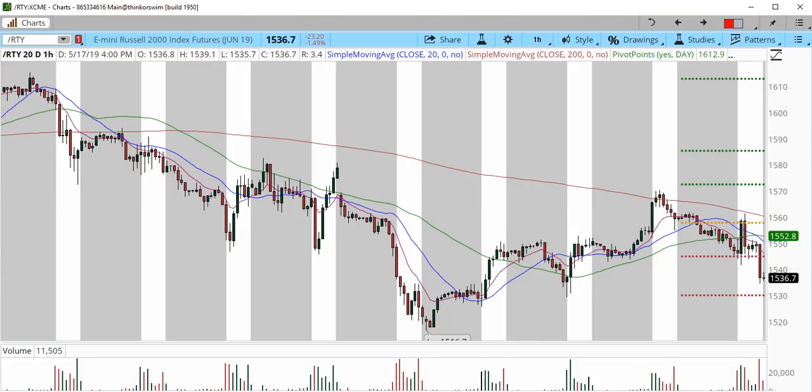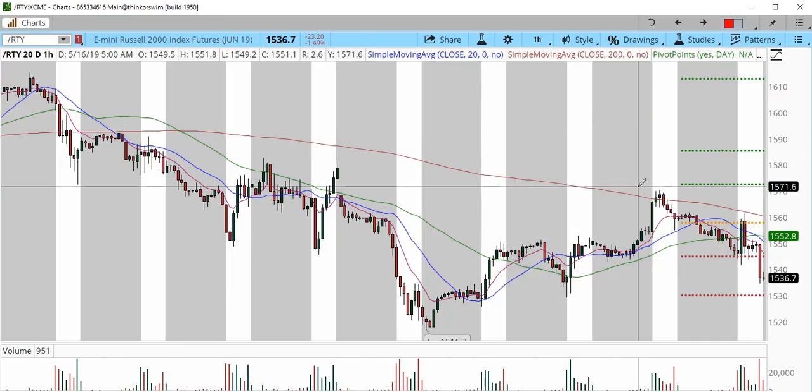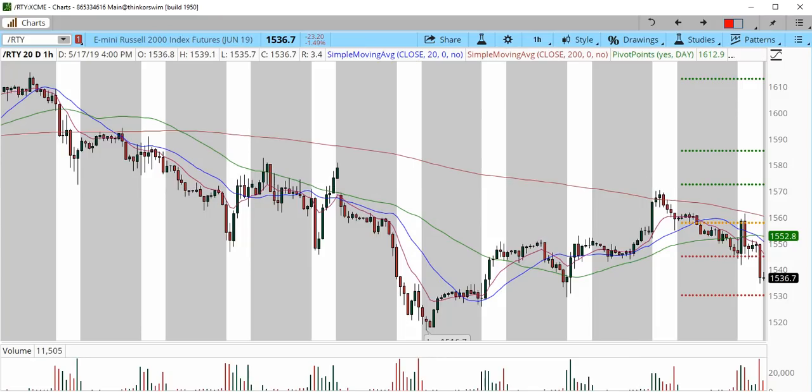I want to talk a little bit about relative strength and weakness because we're talking about Russell. You could see that Russell was down almost 1.5%. Notice that it was the most declined index followed by NASDAQ, which was 1.16% minus. And we had the least declined index, which was the Dow, 0.38%, that was on Friday, and also the S&P 0.60%.